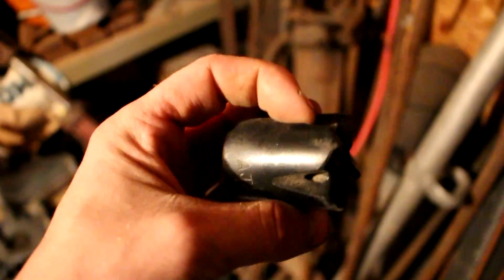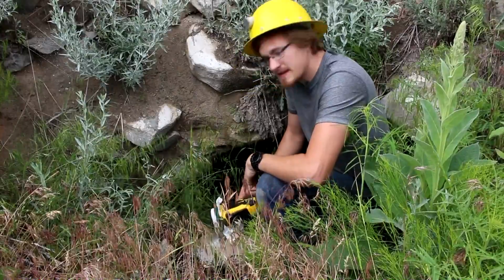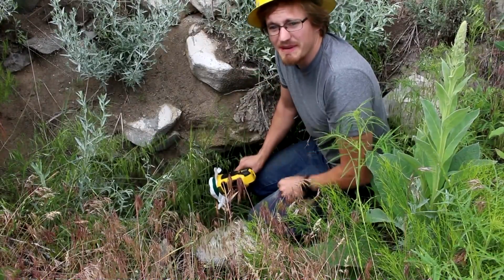Let me go see if I can find one. I think the air hose is in this mine here. I'm gonna go look for it. Never do this unless you know what you're expecting to find inside.